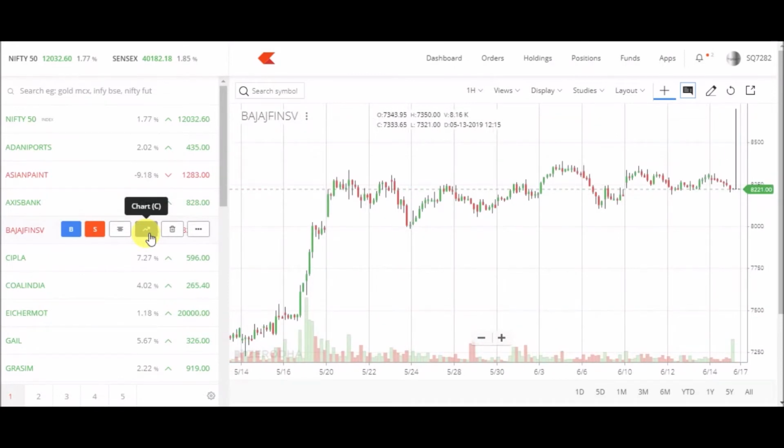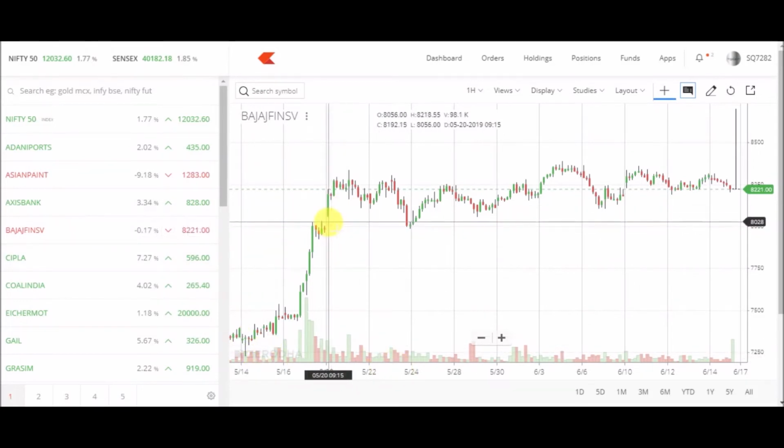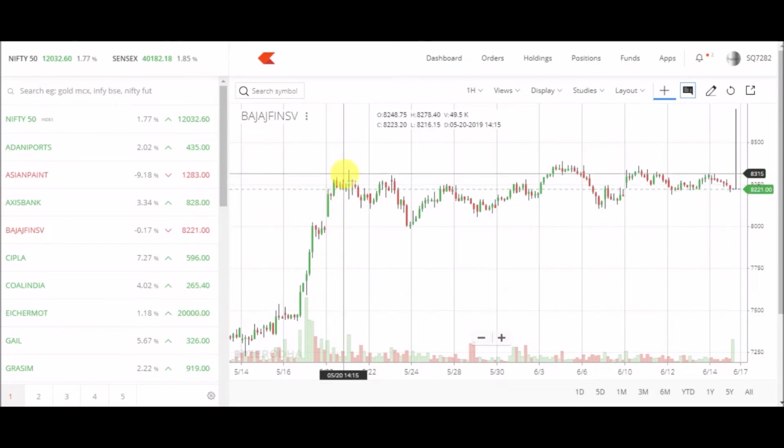Because this strategy works really well for stocks which are listed in Nifty. So you see here, this is the high made by the candles for the previous day, and next day the stock gapped up. This is the 1 hour candle. So we mark the high and low. As soon as the high is broken, we go for the trade. We book 0.3%. We get out of the stock.